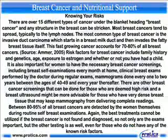Knowing your risks. There are over 15 different types of cancer under the blanket heading breast cancer, and any structure in the breast can be stricken. Most breast cancers tend to spread, typically to the lymph nodes. The most common type of breast cancer is the invasive duct carcinoma, which starts in the breast milk duct and then invades the fatty breast tissue itself. This fast-growing cancer accounts for 70 to 80% of all breast cancers. Source: Hummer, 2005. Risk factors for breast cancer include family history and genetics, age, exposure to estrogen and whether or not you have had a child.